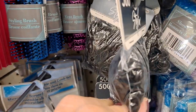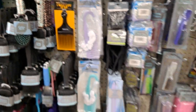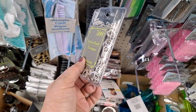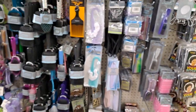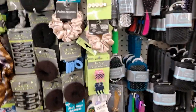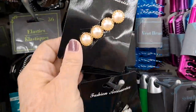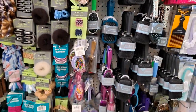Of the little silicone, not elastic. It's great. I got these, and this is what I use to style my granddaughter's Barbies and her other dolls. I don't like hair that's snarled and tangled up. Oh, look. I have these. I love these. Very pretty. Look at that with the pearl. And I have it in gold also.